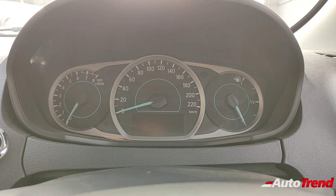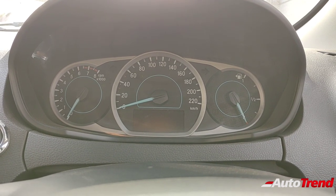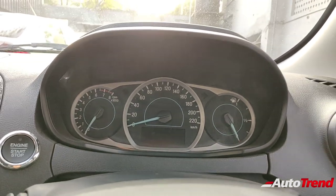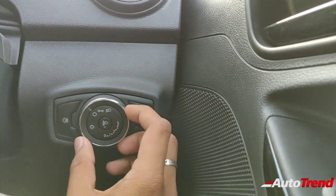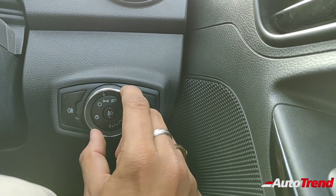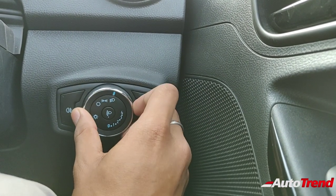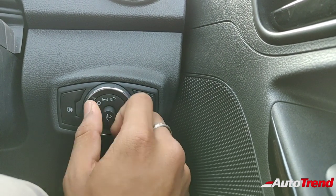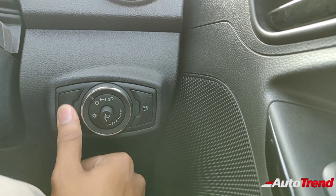This is the instrument cluster shared with the Freestyle, the Aspire as well. So it is nothing new. It's exactly the same. As is the controller for the headlamps. You get this rotary knob to turn on the headlamps at least. And along with that, you also get the headlamp leveler stalk, which pops out from that. You also get a front fog lamp.